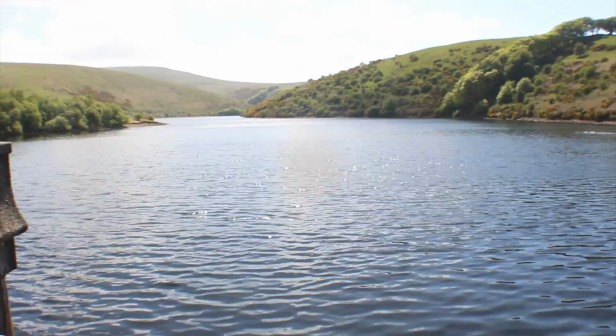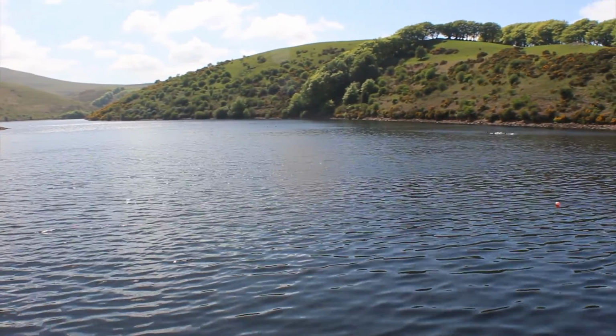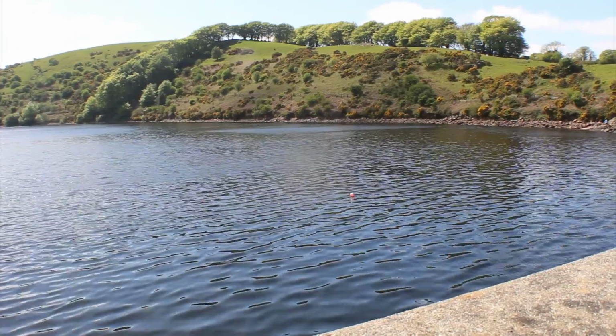It's that way, somewhere over the hill. But to get there, I have to cross over this, which, to be perfectly fair, I'm not complaining about. This is Meldon Reservoir. It's not quite as pretty as Burrator. Burrator's better, but it's still really pretty.